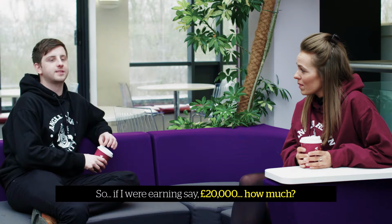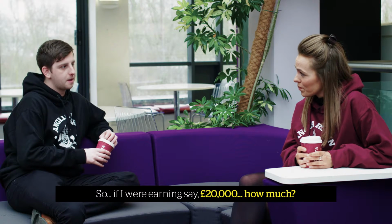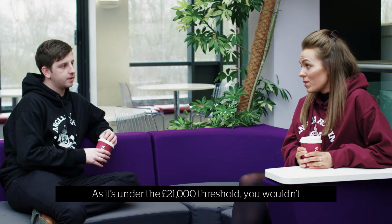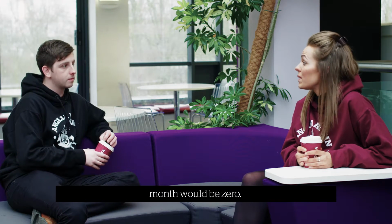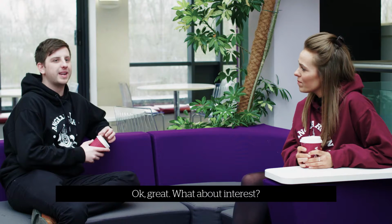So if I was earning, say, 20,000, how much? As it's under the £21,000 threshold, you wouldn't make any repayments. Your repayments each month would be zero. Okay, great. What about interest?